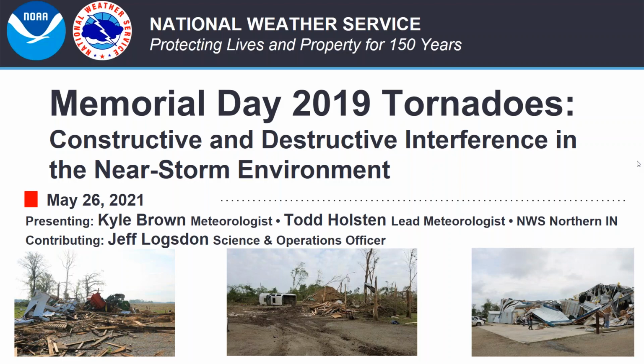Usually our tornadoes out here are QLCS derived tornadoes, and I would certainly take one of those any day of the week versus on this particular day with a radar scope full of supercells that were all competing with one another and merging with other storms that really caused us a lot of heartache.